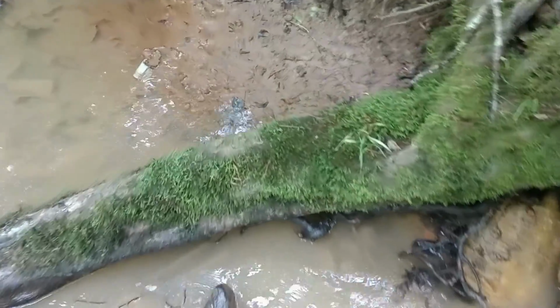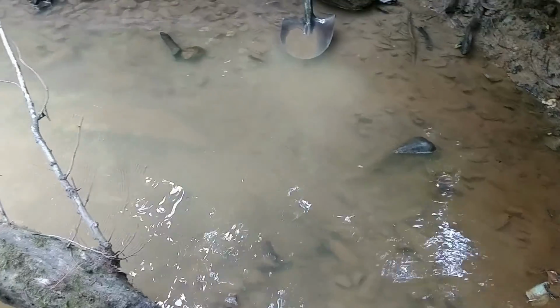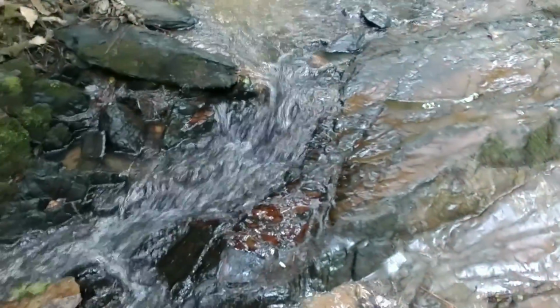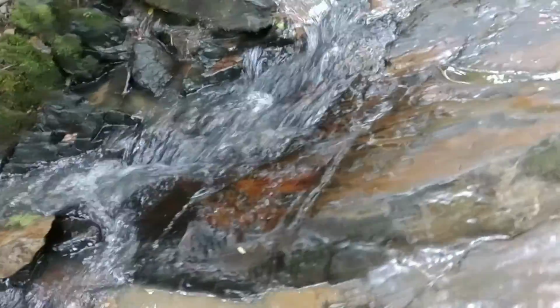See, a raccoon has been right up here. There's a little bit of gold in this material. I'm going to run a bucket just to see how much I can sluice out of it. And I should be able to sluice maybe right here. I'll have to drag the bucket very far, so we'll see.